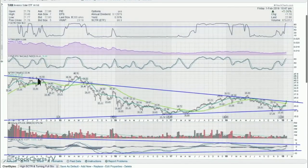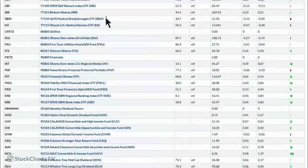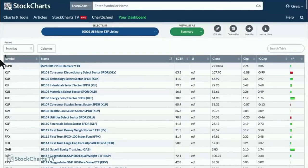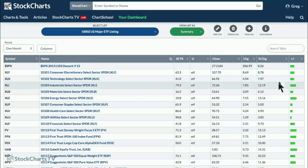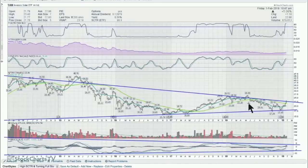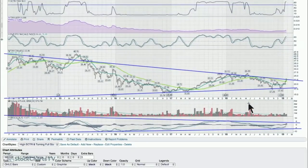This one's nice because it's been performing, and I mentioned earlier that on the major indexes, sorry, I should just scroll to the top this way. I want to set it to 1 month, and I want to sort by change. And it was this TAN ETF that was one of the best performing ETFs out there. So this is kind of what got me interested in going to look at solar, let's check it out and then go in and look at the individual stocks.